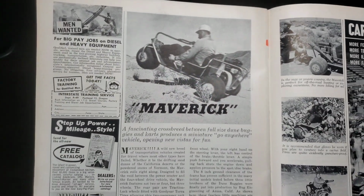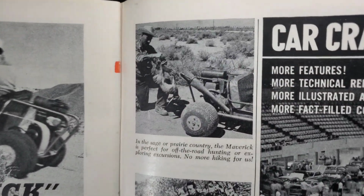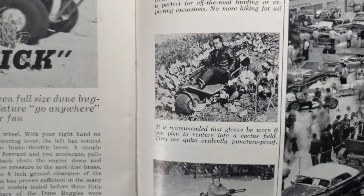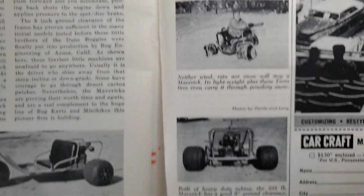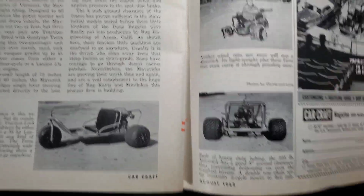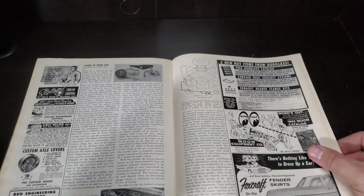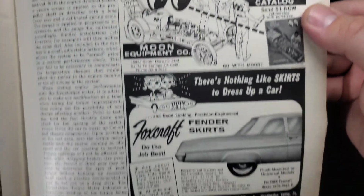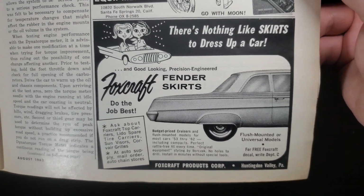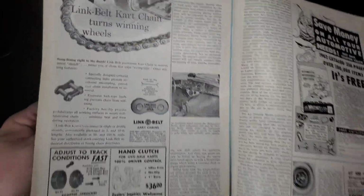Maverick. We got like a go-kart ATV looking thingy. Gun holster. Plowing through the cacti in the snow. An interesting little contraption. Getting towards the end. A little Moon Eyes ad. Foxcraft fender skirts. Link belt cart chain.